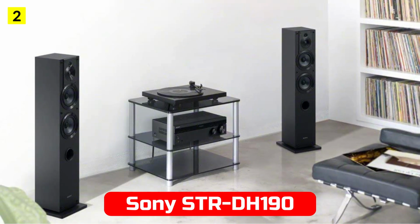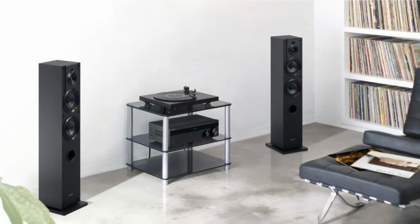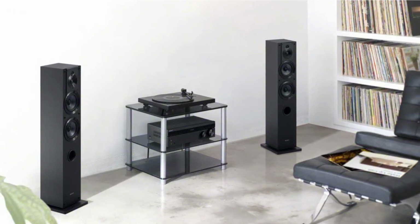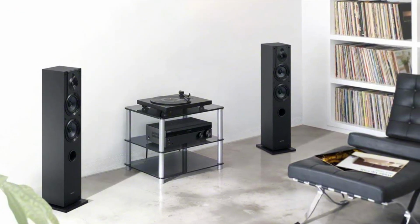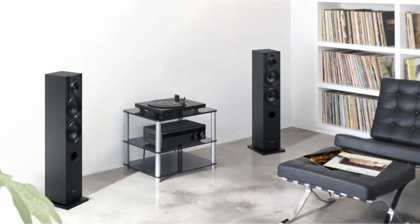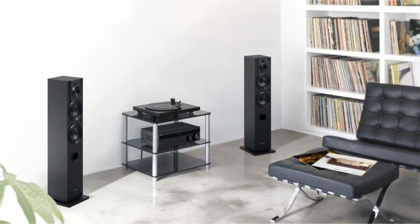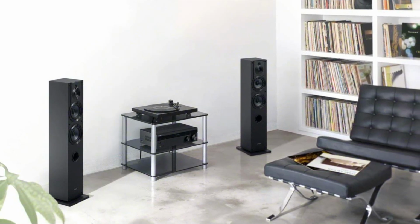At number 2 is Sony SDR-DH190. There is a promise from Sony that this receiver will amaze you with its gentle sound and extensive control features, but is that really the case? I evaluated the design primarily. The receiver is low profile, so you can easily add it to your stereo system without taking up much room.